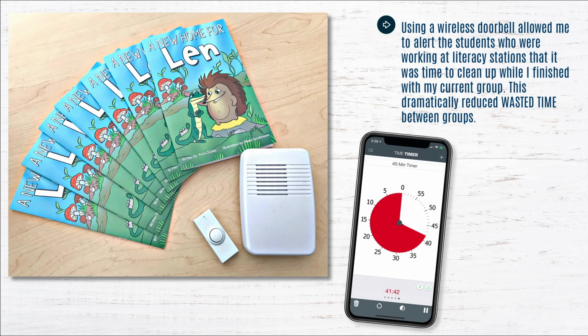whether that be come to the teacher table to work on guided reading with me or go to their next literacy station, whatever that may have been, whether it be writing or word work or listen to reading. Whatever they were going to, they knew when they heard that bell, it was time to clean up what they were working on and move on to the next station.